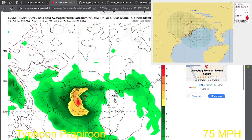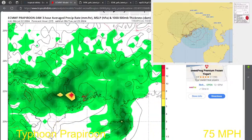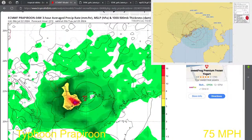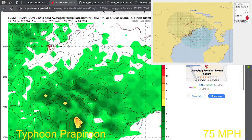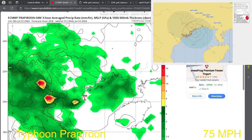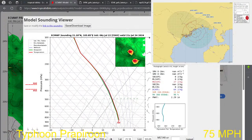Let's pull this up. This is ECMWF. They did kind of miss the landfall. They have it going north into China, and then coming back, and then of course it still has that thing where it drops off its convection right here because it's getting hit by the shear, and then it has these two convective bursts right here.